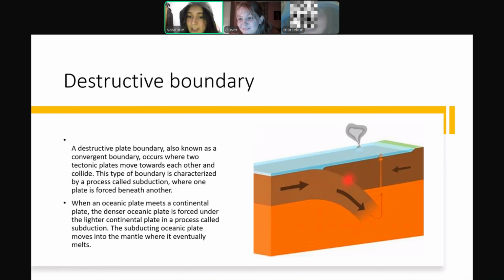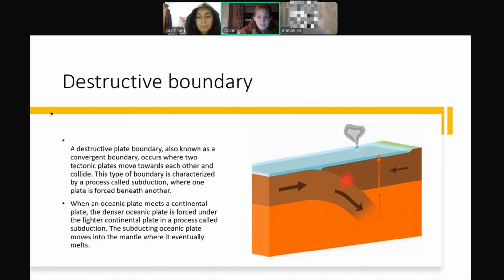This type of boundary is characterized by a process called subduction, where one plate is forced beneath another. When an oceanic plate meets a continental plate, the denser oceanic plate is forced under the lighter continental plate in a process called subduction. The subducting oceanic plate moves into the mantle where it eventually melts. So this is the subduction zone, where the subduction happens.